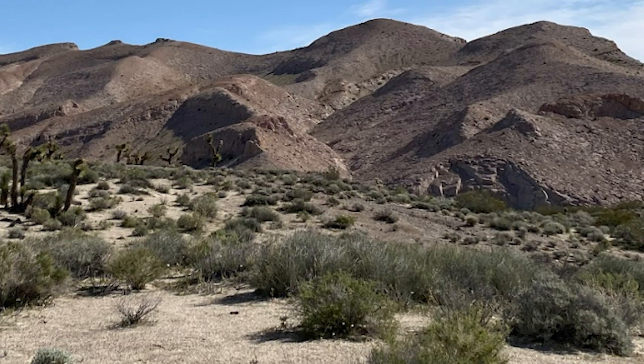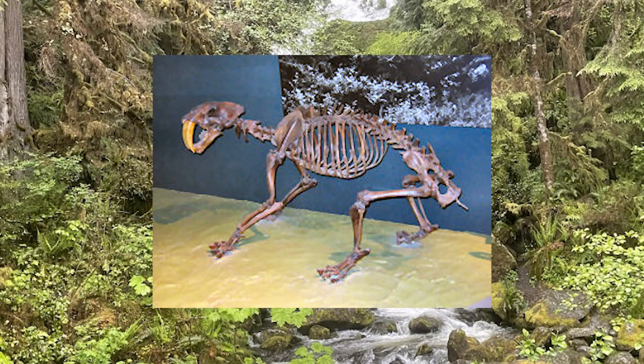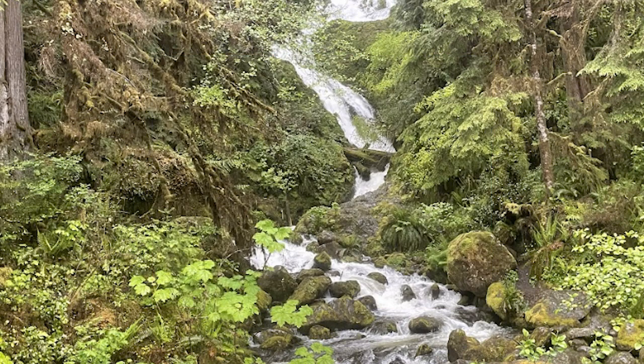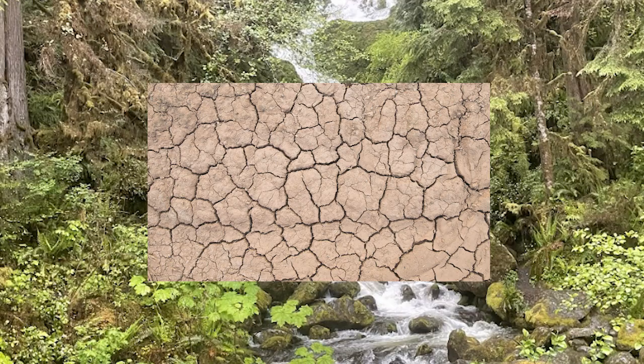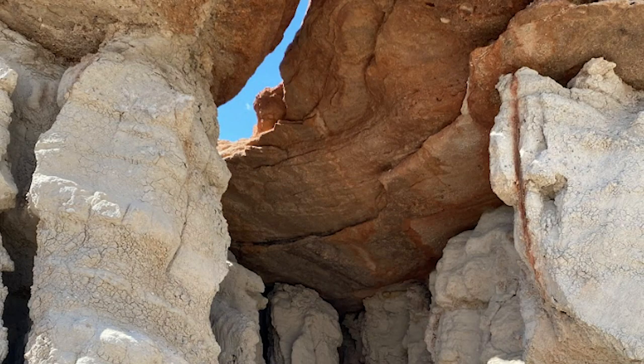Millions of years continued on, and the area remained a pretty wet place at this time. Sediments were deposited en masse, and animal fossils were preserved. And then, eventually, just around 10,000 years ago, the area dried up, creating the region as we know it today. The varying colors occur due to the oxidation of minerals found within the rocks.